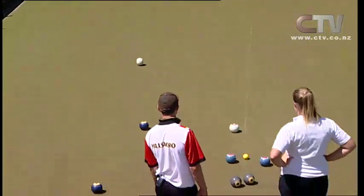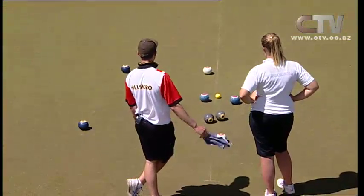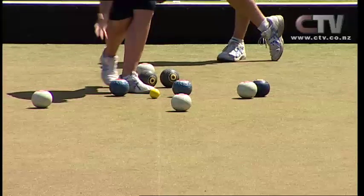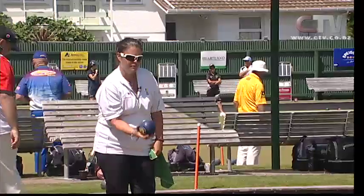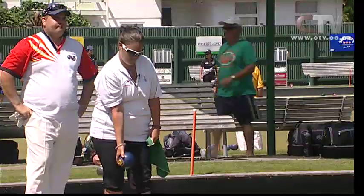Jordan King brings it towards the head. Team's two up at this stage on this head. Can he get a third? It's another. Well done. Can he get a third? Yes. Yeah, just coming under that white one, Ange. Can sit on either one of those. So there's a target there for Angela Boyd, but she's going to have to deliver a lot better bowl than her last one. That is for sure.